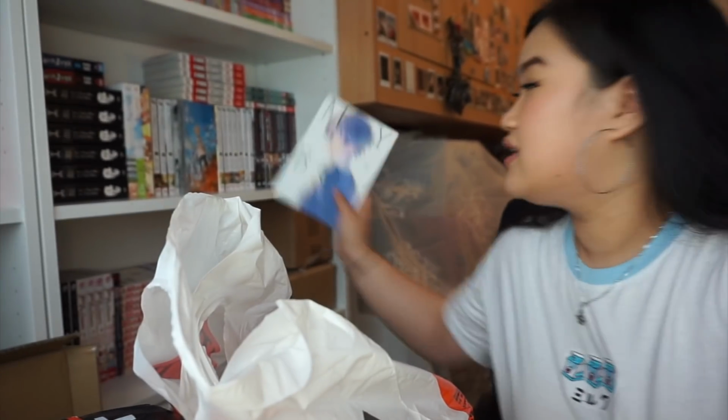But I'm just gonna put it on the side of my shelf now and just stick it there. If you can see, just wham, volume 1. I'll show you guys later of all the manga I bought. Not volume 1, I mean volume 4.